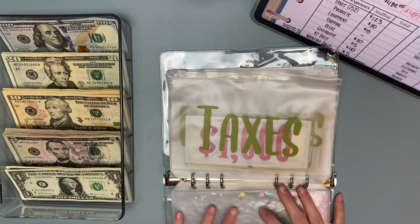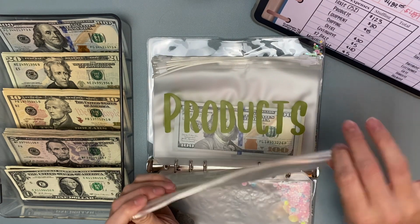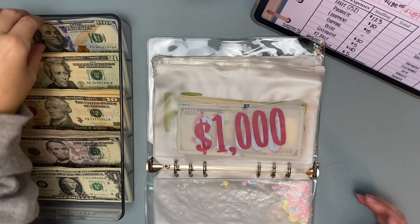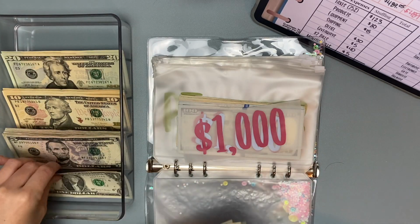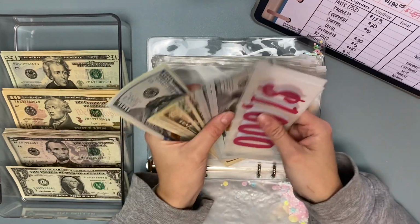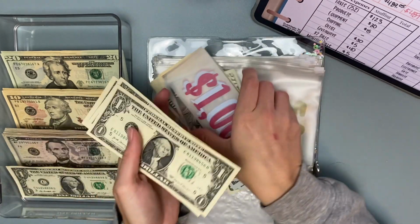So today we are starting with my business binder, since this is a side hustle cash stuffing, and we are going to start with taxes today. We always add 25%, and that is $123 today. 1, 2, 3. So 121, 2, 3. And we will put this in here and give it a count.